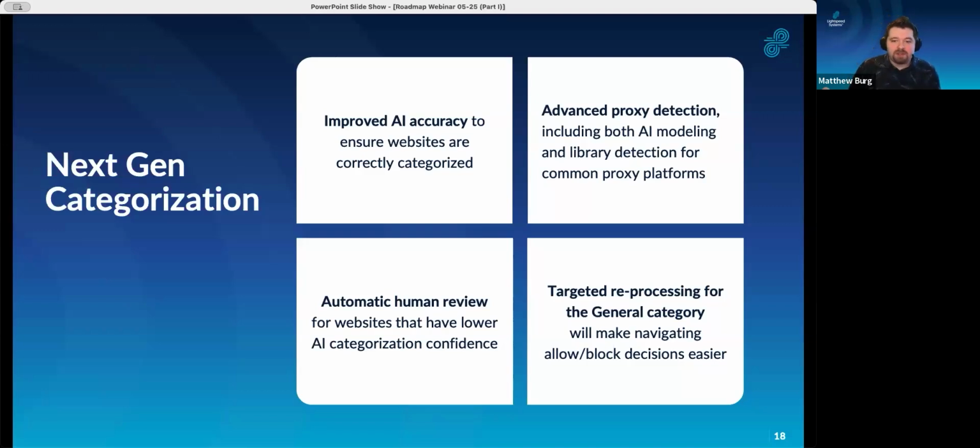One of the first things we're doing with this system, which we're really excited about, is we're actually able to go through and retarget the general category. A lot of you have expressed challenges with the general category, because there are things in there that you need and some things you want to block.